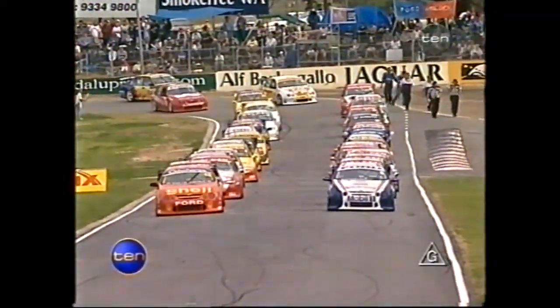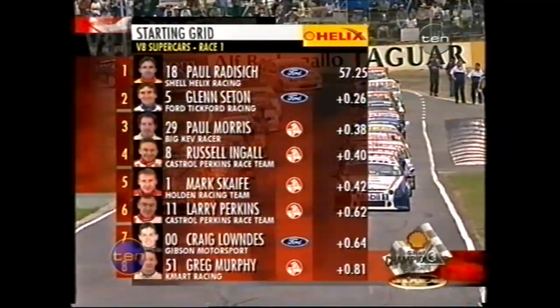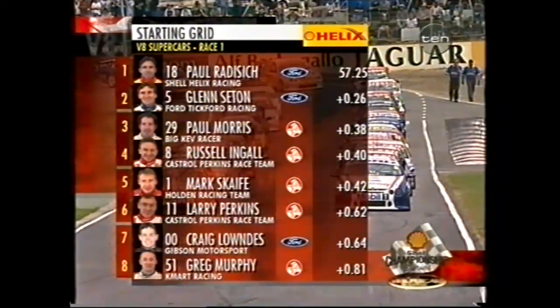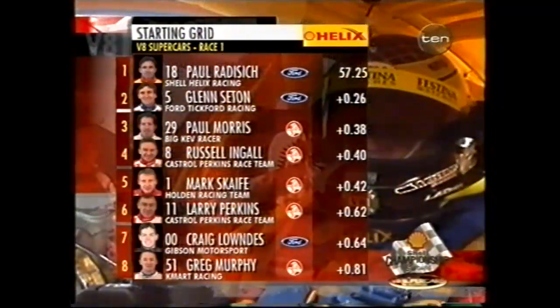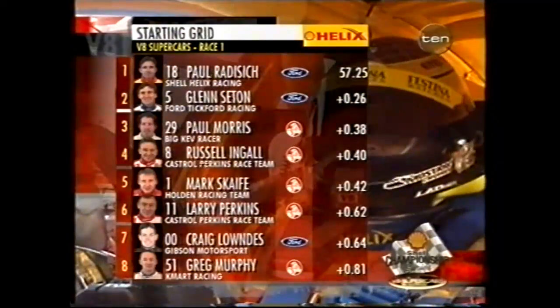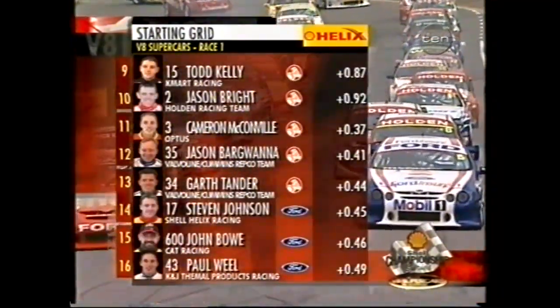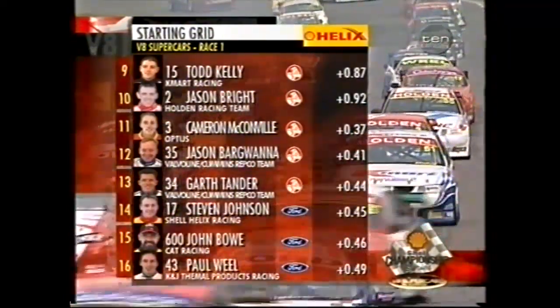He'll start 7th on the grid for this race 1 of 3, sprint race format. Totally different deal, and here's the way they line up on the Shell Helix scoreboard. Paul Radisich has pole. It's an all-Ford front row, seating alongside him. Then Paul Morris, the first of the Holdens. Russell Ingall, Mark Skaife, Larry Perkins, a good performance in the shootout for 6th. Craig Lowndes 7th, and Greg Murphy for Kmart 8th. Just a reminder, Craig Lowndes has not been beaten here in V8 Supercar. Could that change this weekend?